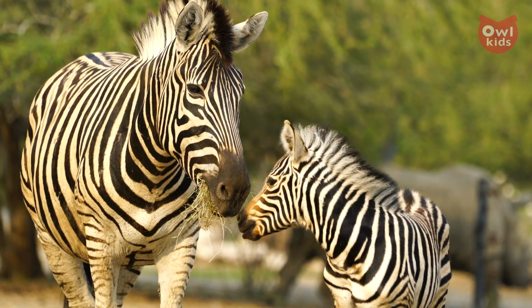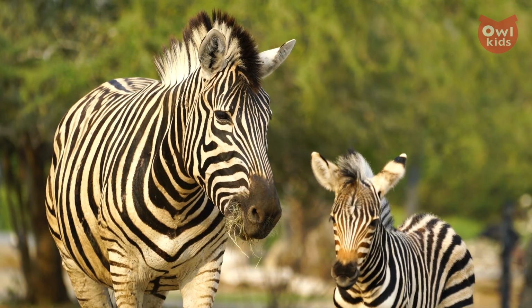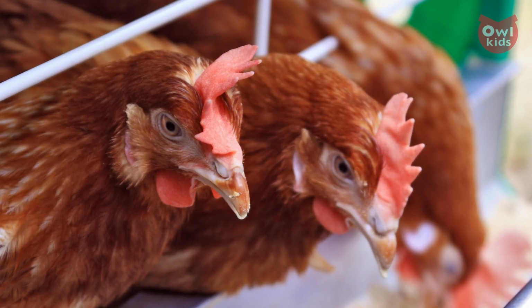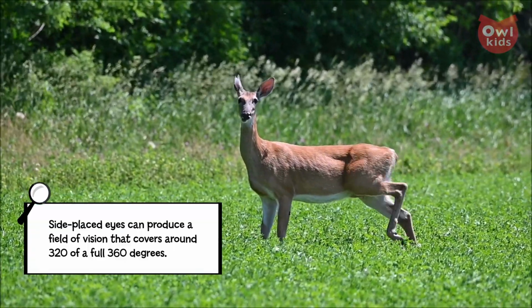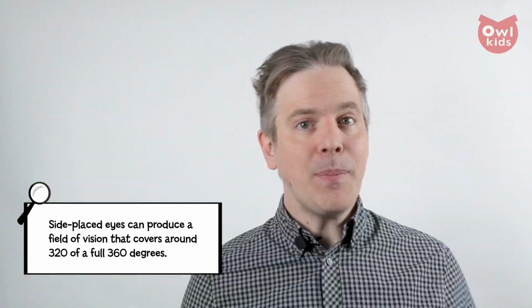The placement of an animal's eyes can often tell us whether that animal spends most of its life as a predator or as prey. Many herbivores and insectivores have eyes on the sides of their heads. This list includes everything from mice to rabbits to deer to chickens. Eyes on the side of the head give them the ability to see all around them. This makes it much easier to avoid those sneaky predators. The opposite is true of most predatory animals like cats, owls, and eagles, which have forward-facing eyes.